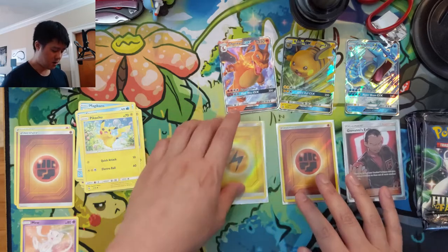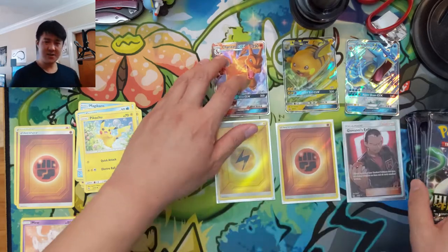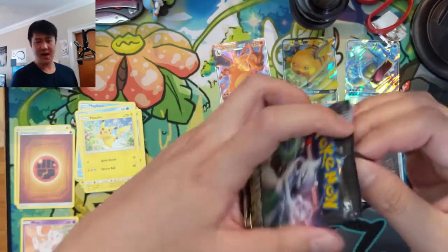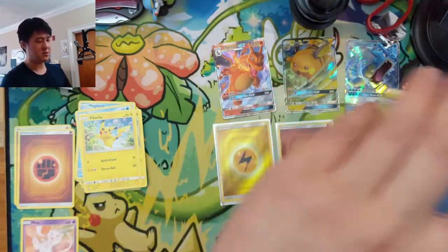All right, so far we'll take energies, but I suppose these energies are better than a common or uncommon reverse card, but let's get those shinies.